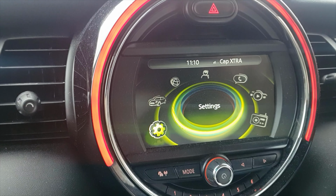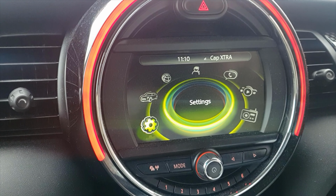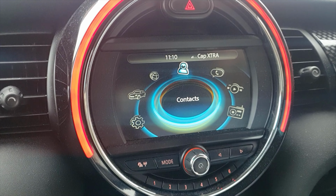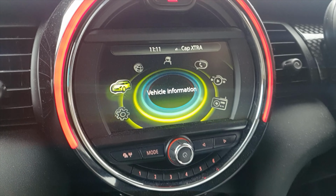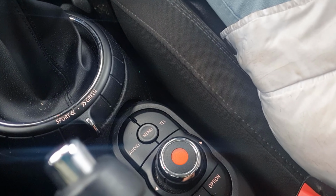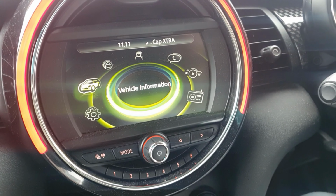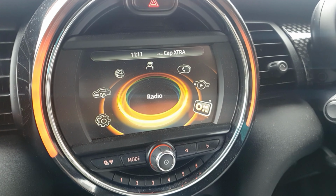So we start with the infotainment screen, and Mini is owned by BMW, so it benefits from BMW technology. As you can see, it's quite slick and fast and very bright. And it's controlled by this iDrive controller there, like BMW, which has shortcut buttons, so you can press menu and stuff like that and go straight to radio.